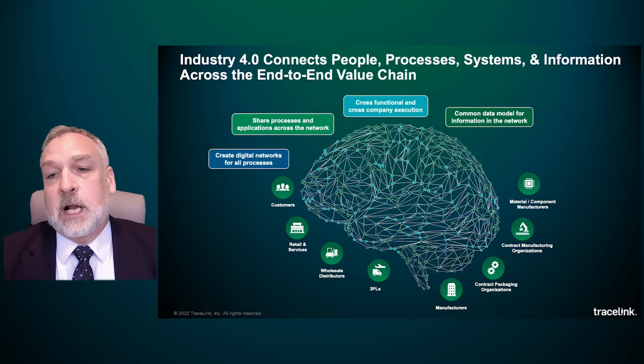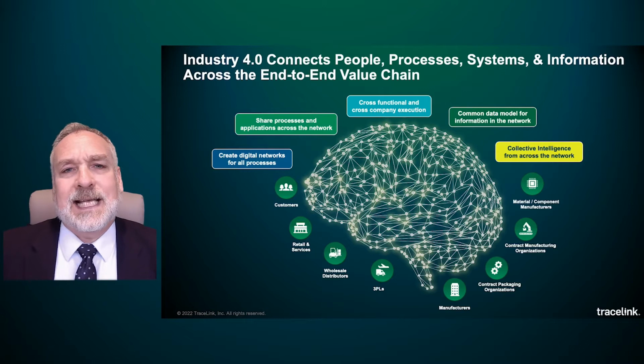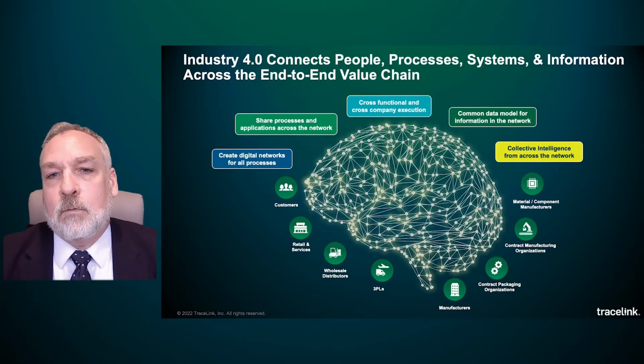Now, as we look at this, one of the most exciting aspects of the direction industry is heading in is the establishment of a common data model for information. As information is flowing through the network and we are managing and governing the various business processes that are occurring, we're now able to start to glean specific information across the network.